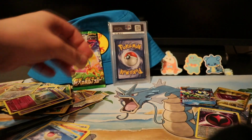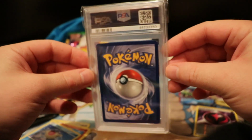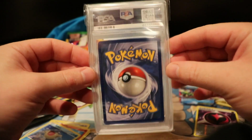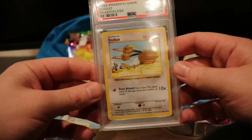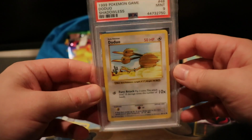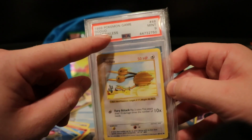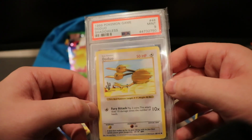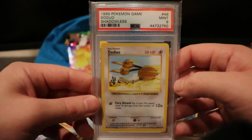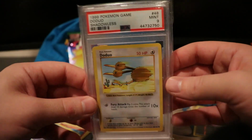Arceus V. All right. Last thing. One thing we're waiting for. What do we got in the slab? All right, we got a Shadowless Doduo PSA 9. That's pretty cool. Shadowless cards are really awesome to get. They're one of the very first print sets of the base set type. Obviously, you can get the first edition Shadowless, but Shadowless is pretty awesome in a PSA 9. That's really great. So yeah, had a great time at Collecticon.